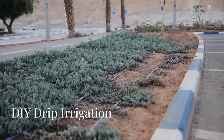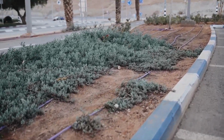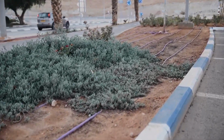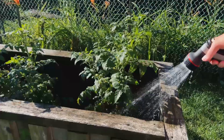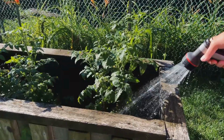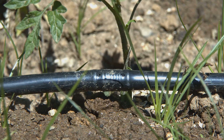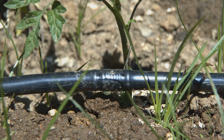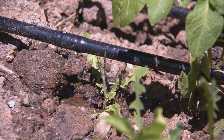Now, if you really want to take your water conservation efforts to the next level, you might want to consider setting up a drip irrigation system. It sounds complicated, but it's actually a fairly simple and inexpensive project that you can easily do yourself. The basic idea is to deliver water directly to the roots of your plants, slowly and steadily, using a network of perforated hoses or pipes. This minimizes evaporation and ensures that the water goes exactly where it's needed most.